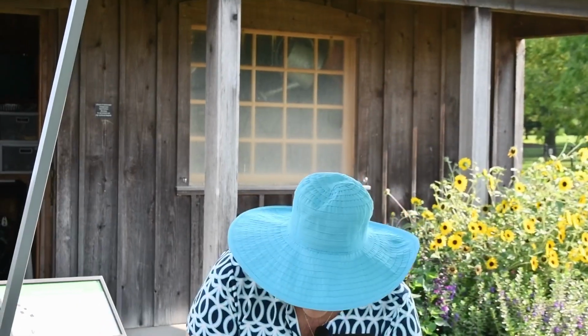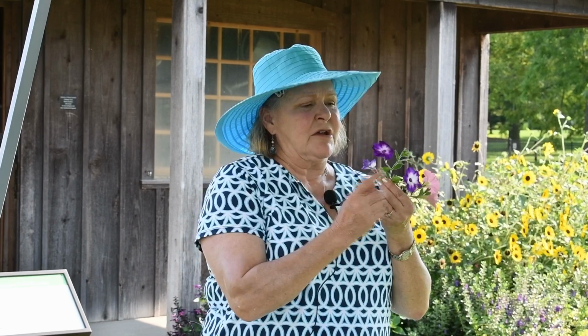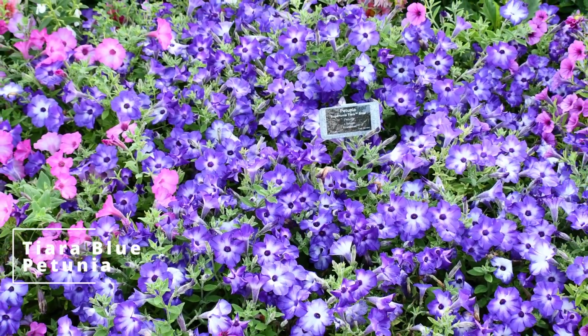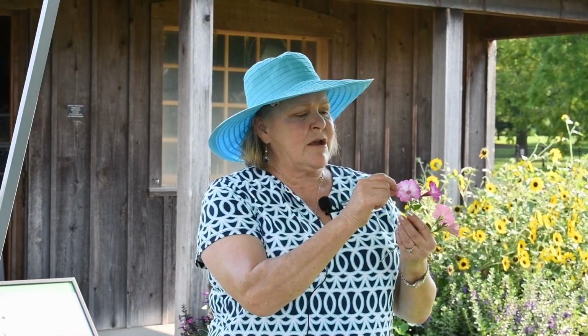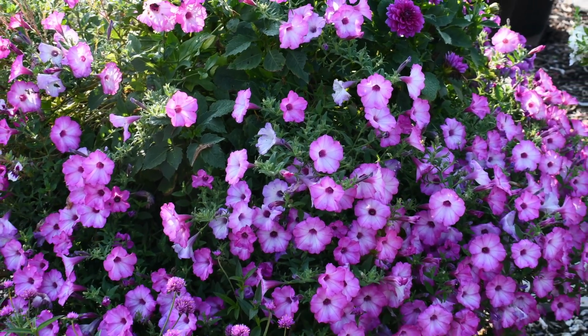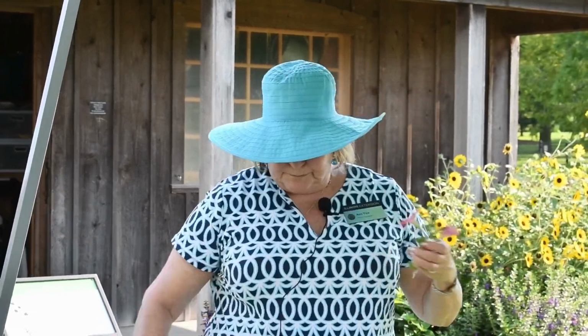But the new petunias this year are really spiffy. This is called Tierra Blue, and it just glows with the white eye. It's a gorgeous petunia, and it looks great in the landscape, as we'll see. It really makes a flood of blooms too. Its cousin, pink with a white eye, is called Tierra Pink. This was supposed to come out last year. I don't know why they delayed it, but we got it this year to try out. And it's even a little bit more exuberant and wider spreading than the purple version.